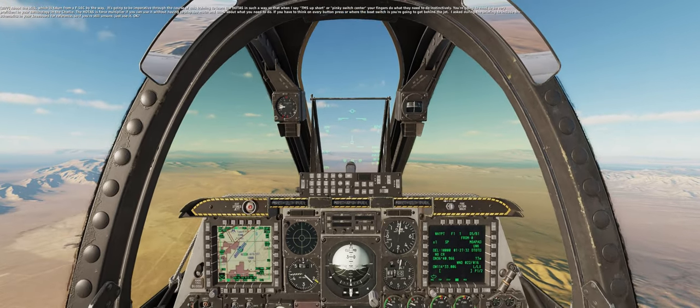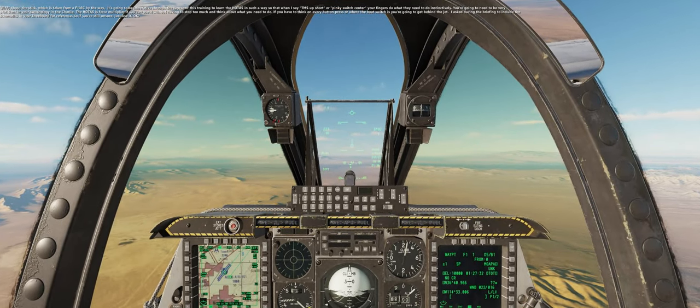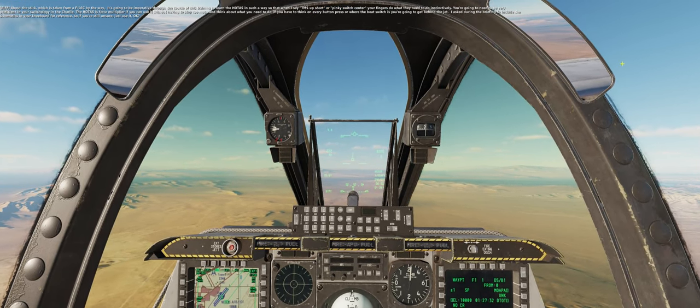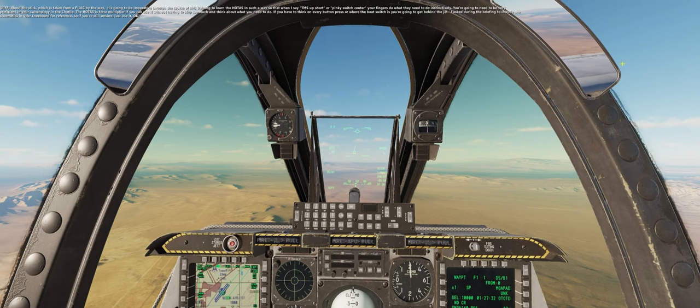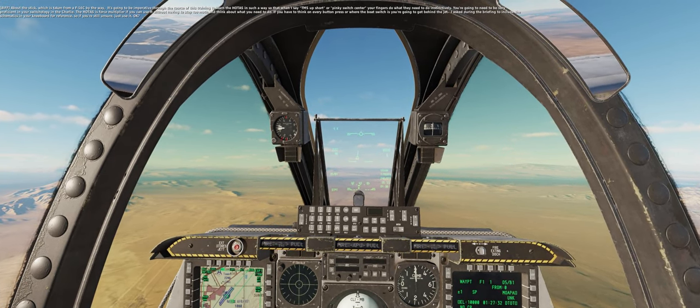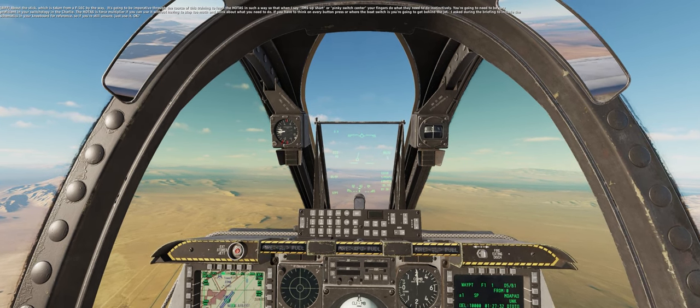The HOTAS is a force multiplier if you can use it without having to stop too much and think about what you need to do. If you have to think on every button press or where the boat switch is, you're going to get behind the jet. I asked during the briefing to include the schematics in your knee board for reference, so if you're unsure, just use that, okay?